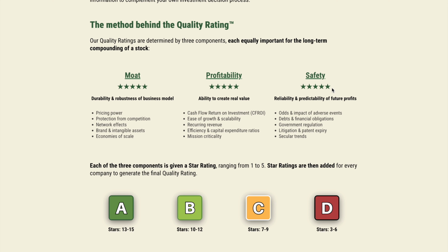And under safety, I just look at the reliability and the predictability of the future profits of the company. In other words, just risk. So, what are the odds that an adverse event will happen, and what would be the impact if that adverse event does happen? I also look at things like debt, government regulation, litigation, and just overall secular trends.